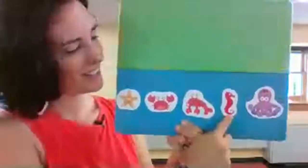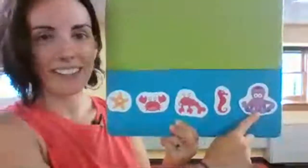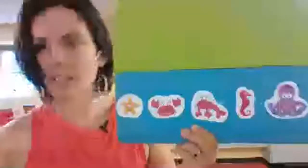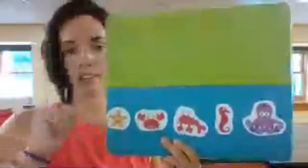Lobster. And a seahorse. And an octopus. All right, let's do our rhyme. And it goes like this. And you can hold your hand up because there are, let's count how many friends there are. One, two, three, four, five friends. One for each of your fingers because you have five fingers. So you hold your hand up and we'll count down on your hands.